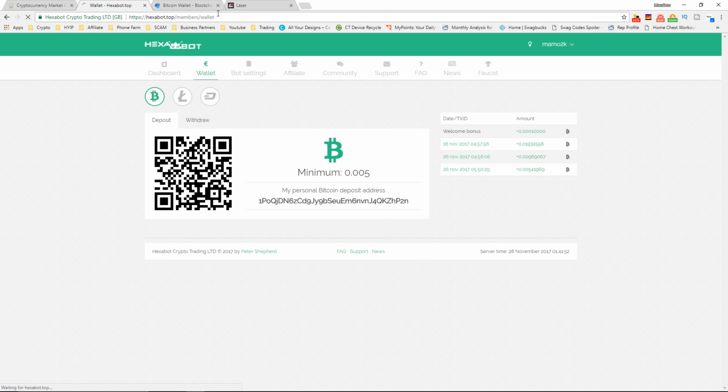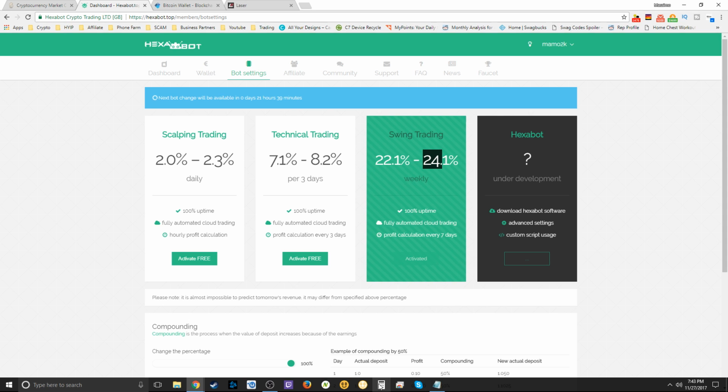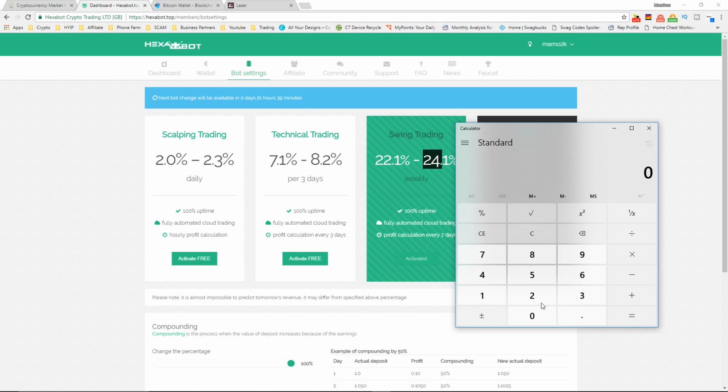So, let's talk about Hexabot. Right now, the bot settings, I do have mine on the swing trading, okay? The reason why is because you are getting the highest percentage per day by far compared to the other two. So scalping, you are getting 2% to 2.3% for a day. Technical, you are getting around 7 to 8% a day, which is a bit higher than that. But if you do this weekly, 22 to 24, so let's say the average, around 23%. So if you do 23 divided by 7, that means you're getting almost 3.3% a day, which is a lot better than scalping and a lot better than technical, guys.